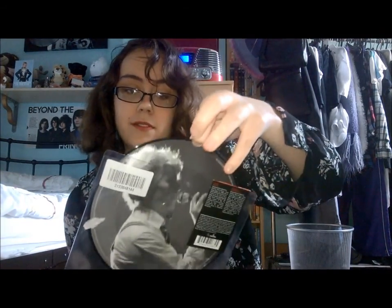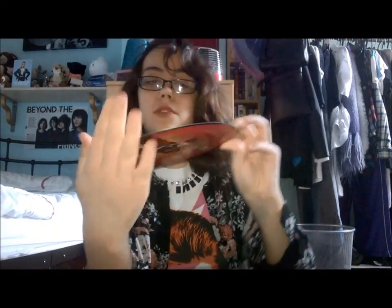I've got Sorrow as well. This one plays beautifully. This one is picture disc and it also plays beautifully. Picture's very beautiful.